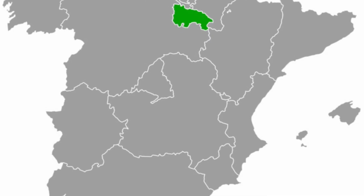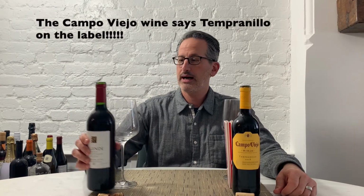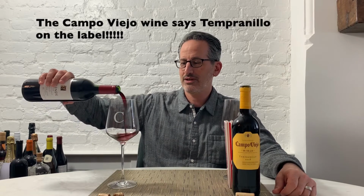The focus of this episode, though, is going to be on wines from Spain, and in particular, two wines from the Rioja region. So remember, in Europe, they name the wines after places as opposed to the grapes. So you're not going to see necessarily Tempranillo on the label, but if you see Rioja, then you know it's a Tempranillo-based wine. Tempranillo, as you'll see now, is red.